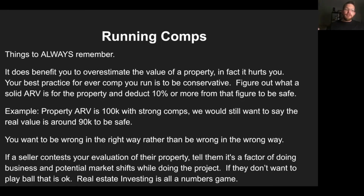It makes you not be taken seriously by your buyers, and you end up putting a lot of time and effort into working a deal that was never a deal because you are trying to make it a deal. It doesn't benefit you at all to try to make something worth more than it actually is. So figure out a solid ARV for the property, and then even if you have to deduct 10% to be safe. It sounds kind of arrogant and ignorant to do that, but a lot of people do, and we do it. Sometimes we go even more than 10%.